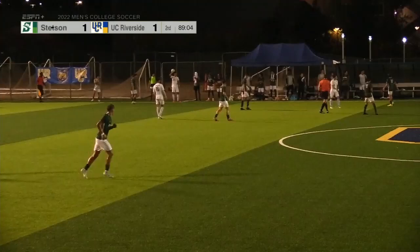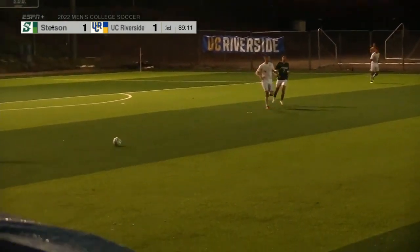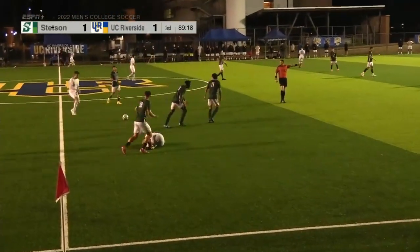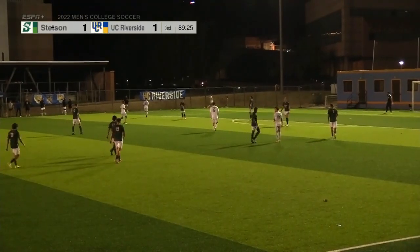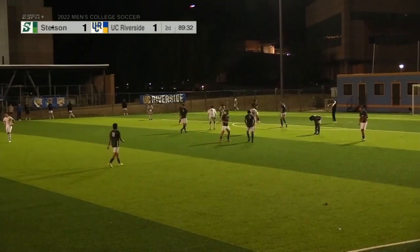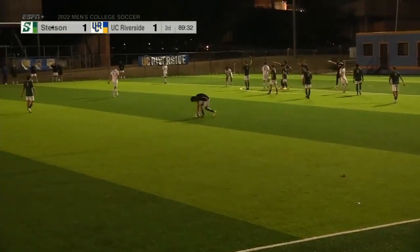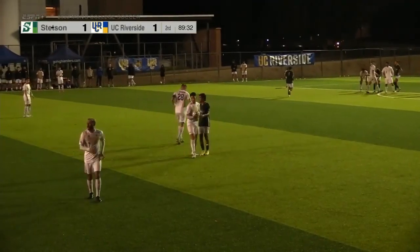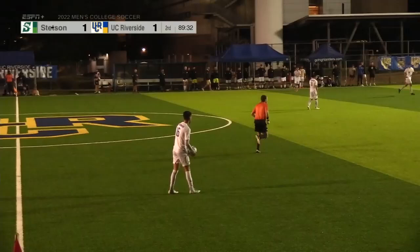And there is 1 minute left here. We're all square so far, 1-1. See if UC Riverside or the Hatters can put out one more fight. And Hernandez looks hurt here. He's down. Whistle blown, so the clock is stopped. Hernandez limping around. Good to see him back up on his feet.